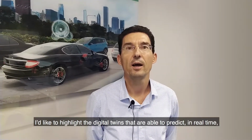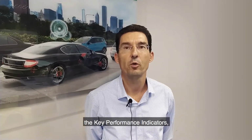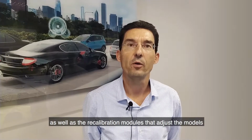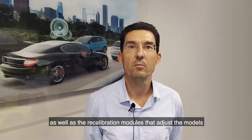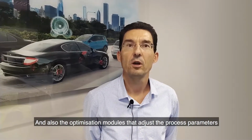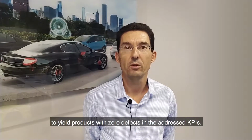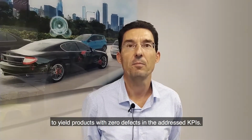I would like to highlight the digital twins that are able to predict in real time the key product indicators, as well as the recalibration modules that adjust the models based on the data gathered in the lines. And also the optimization modules that adjust the process parameters to yield products with 0 defects in the addressed KPIs.